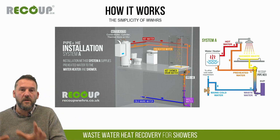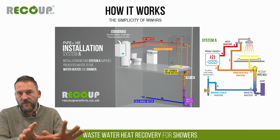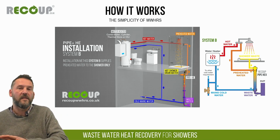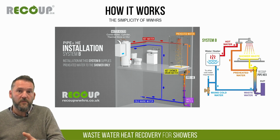So system A uses less hot water per shower, and the hot water we are using is produced more efficiently. So that's the most efficient method of installation. System B, quite simply, sends the preheated water to the cold side of the shower mixer. So we're just using less hot water per shower.